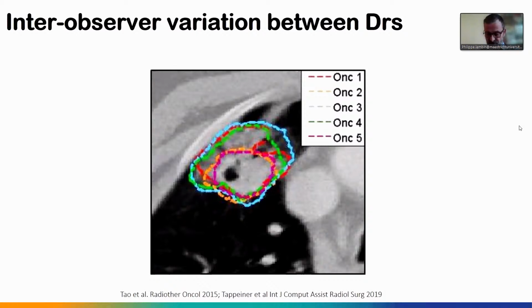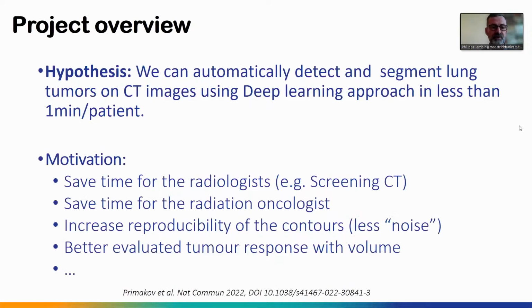We know that when we ask doctors to segment tumors, there is a huge variation. For example, here we have a very simple tumor contoured by 5 experienced radiation oncologists, and you have different contours. So we hypothesized that we could do that automatically, much faster and better than doctors.